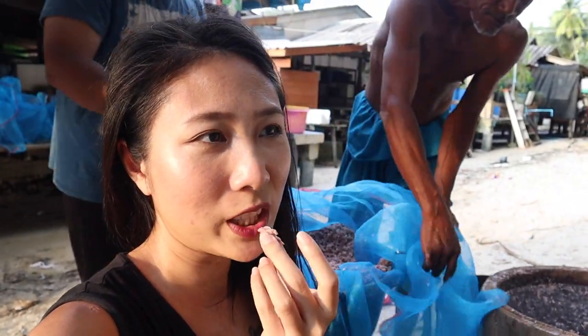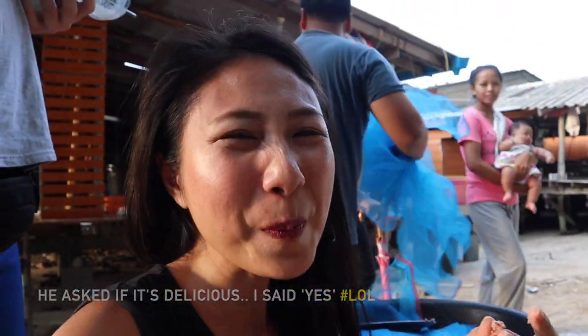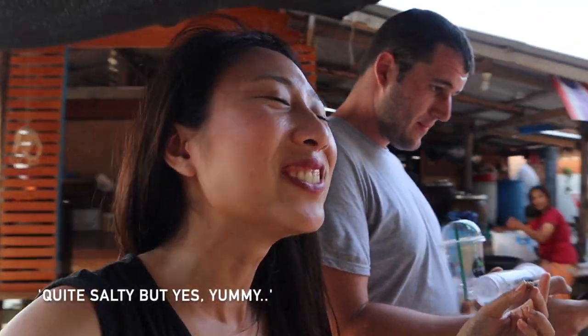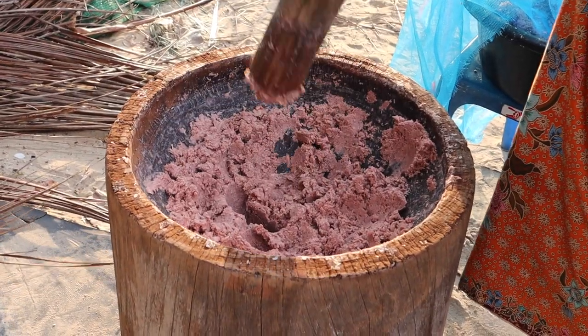I'm gonna try it. This is really salty. Yeah, this is salty. Whoa, this is totally the freshest shrimp paste in my life. Pretty salty. Khem nit noi, khem di, aroi di. And with mango, it's gonna be so good. Yeah, salty. Never had shrimp paste this fresh in my life.